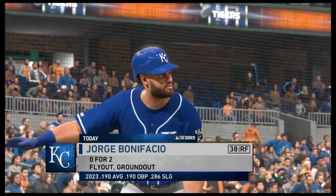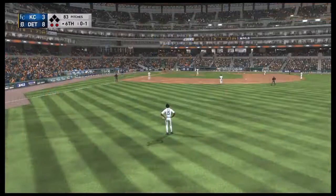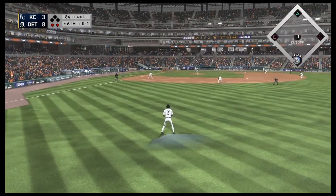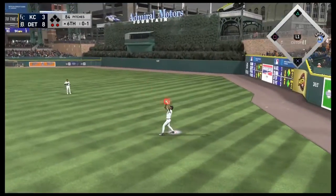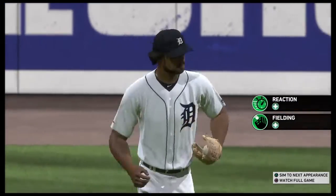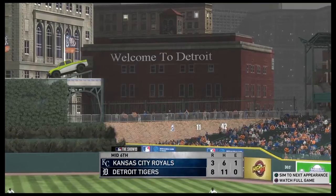And that'll bring up Jorge Bonifacio. He's hitless in his 2 at-bats so far. Bonifacio. Here's the 0-1 pitch. This is skied out toward right. Jamieson moves over, and that ends the inning. So they get 3 runs on 2 base hits, with one of them being the big home run.